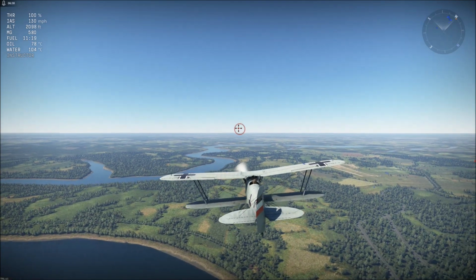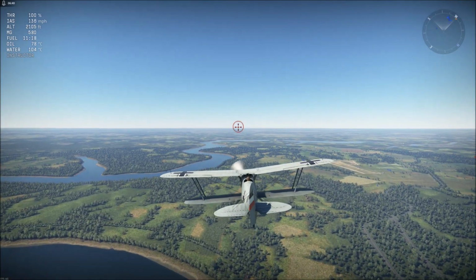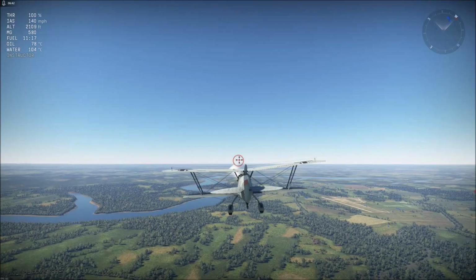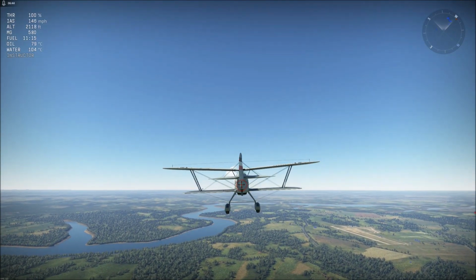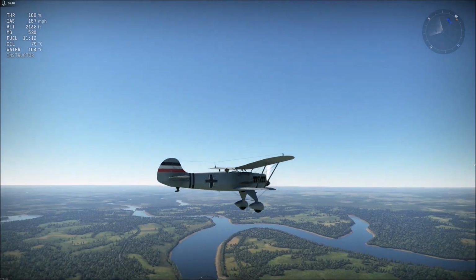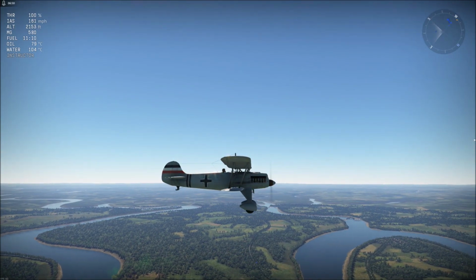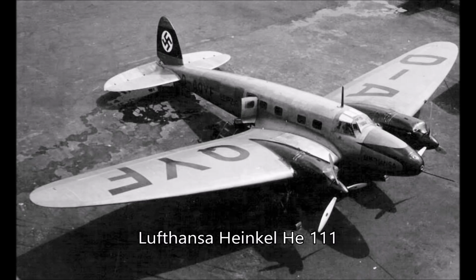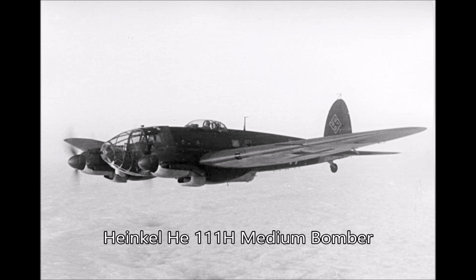Heinkel's first major production aircraft was the Heinkel He-70 Blitz, a high-speed single-engine mail plane of all-metal construction, which first flew in 1932. This aircraft was noted for its high speed. Indeed, it broke several airspeed records in its time. Its design went on to heavily influence the development of the Heinkel He-111 airliner, which would one day become the backbone of the Luftwaffe's bomber fleets.